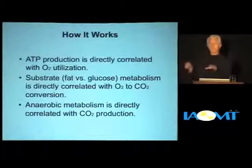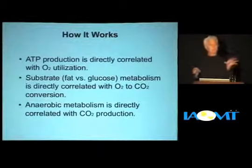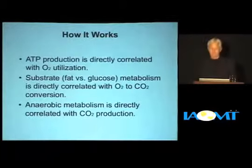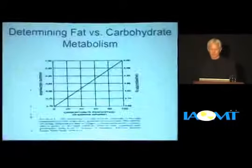And remember, one of the first things that happens is that he stops making it from fat and progressively starts making it more and more from glucose, so we can diagnose that. I don't have enough time to go into all the formulas.